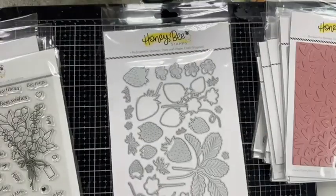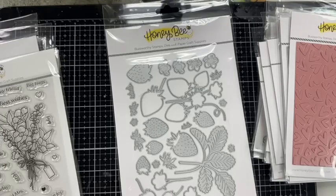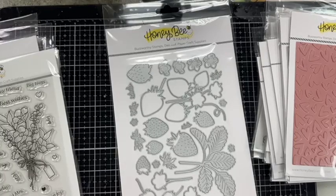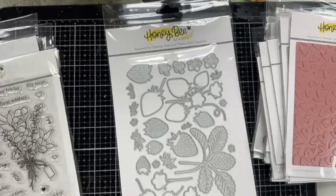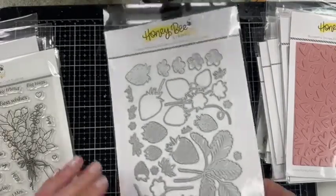And strawberries, a new strawberry die. It's so funny because I think strawberries and butterflies have been everywhere. And I'm thinking we're still into winter here, but it must be warm somewhere. I guess where Jess is, I think it is in the 70s and 80s. So I'm sure in California and Mexico and all that, the strawberries are starting to come out.